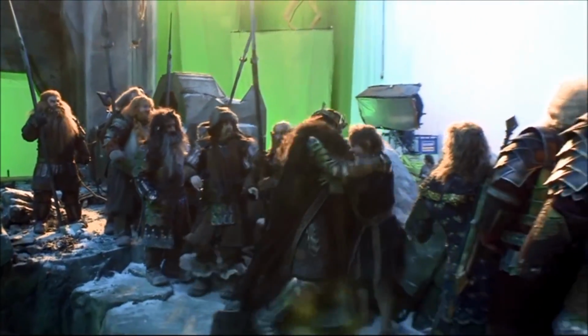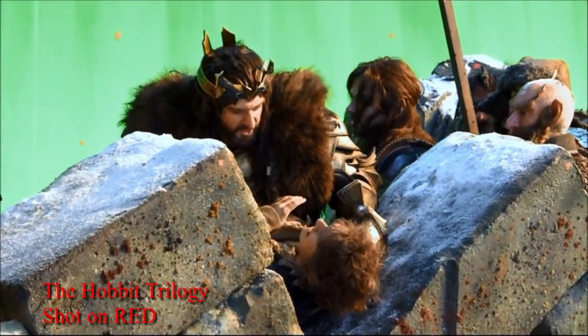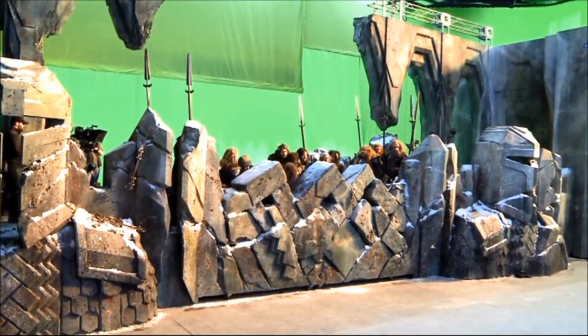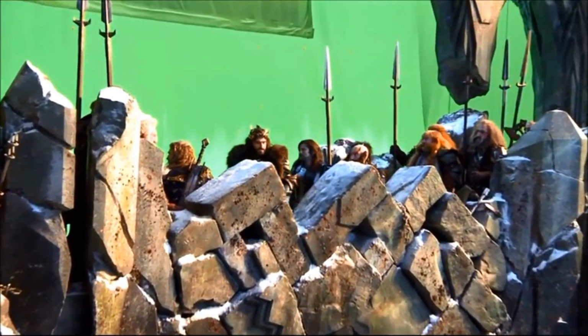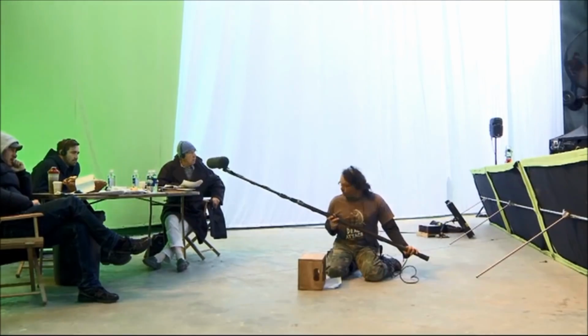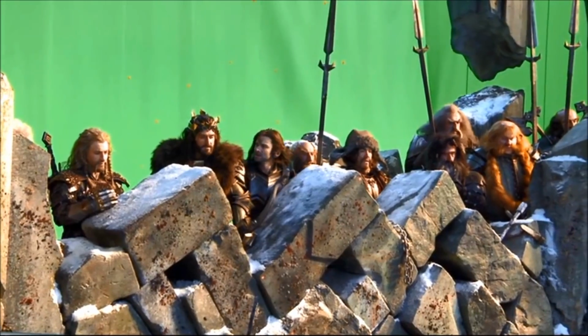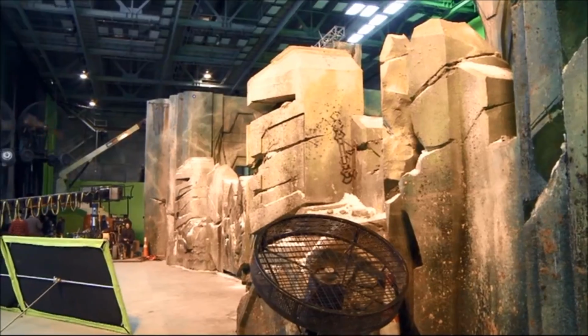Number 8, Red's proprietary compression is insane. The camera shoots on RedCode RAW, their file format for video. Now, RedCode RAW uses a wavelet codec to compress at whatever level you set it to. And this can be compressed at, say, 8:1, which is what the Lord of the Rings trilogy shot at, or compressed all the way up to 22:1.